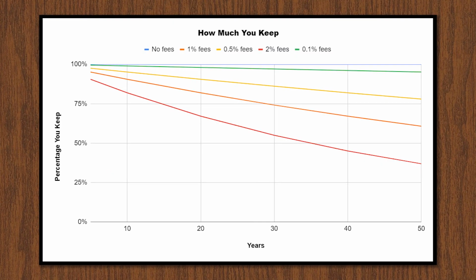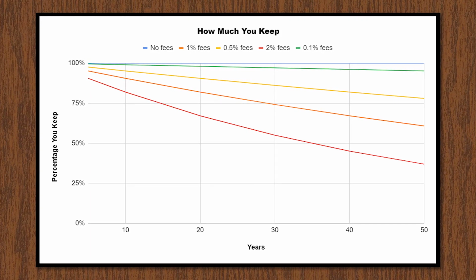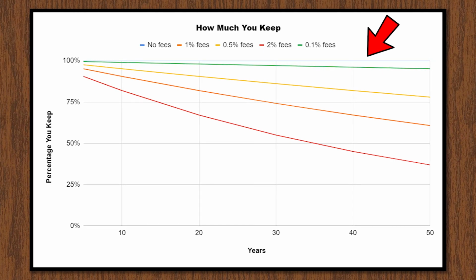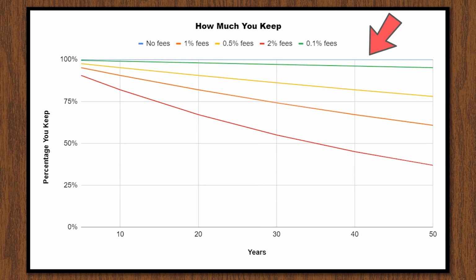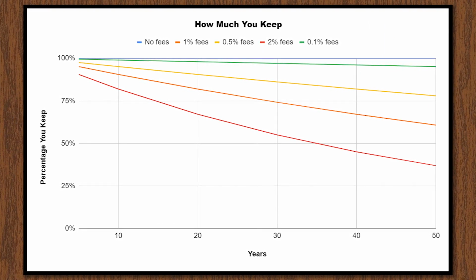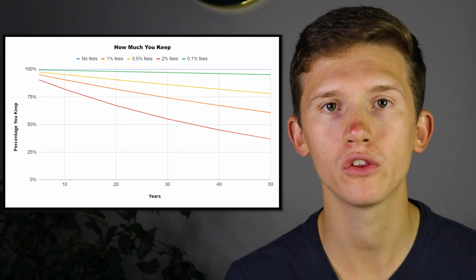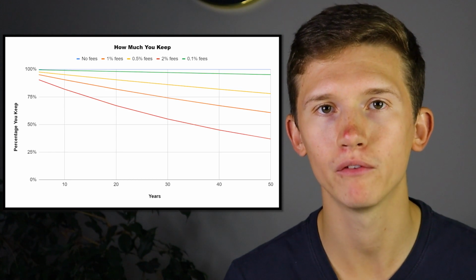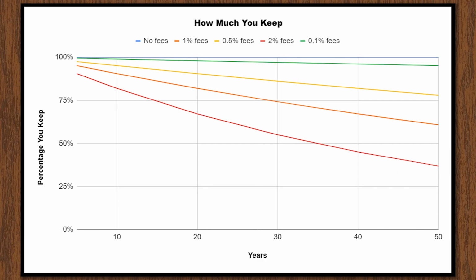This chart shows the returns that you keep when investing at a range of costs over a 50-year period. The blue line at the top is always at 100% because you are paying no fees, so you always keep all of your returns. The rest of the colours represent the same fees as before. The green and yellow lines perform fairly well, showing that even after 50 years, you end up keeping the majority of your investing returns. But for the 1% fee, that amount falls to 60% after 50 years. And for the 2% fee, you lose 50% of your returns after just 35 years of investing.